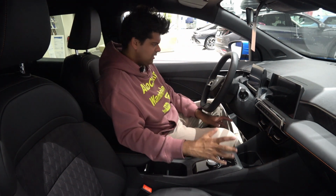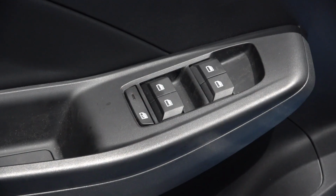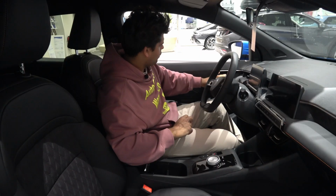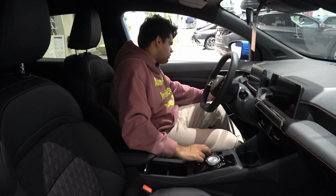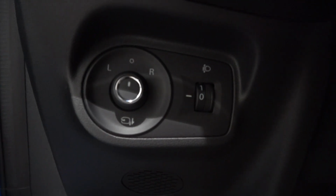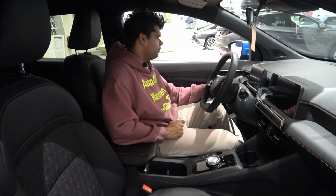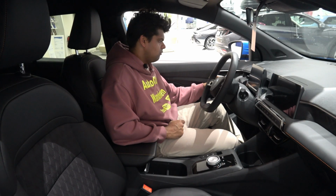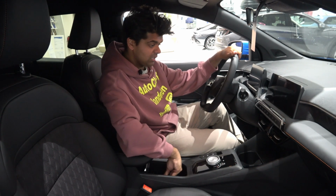But that's it, really. I mean, window controls, everything, the entire door has plastic on it. Quality of the door handle, what's going on over here? Mirror controls are right there. That's cool. And for some reason, you have this door lock button right here. Now, I have to confess, this is the first time seeing a door lock button on this side.